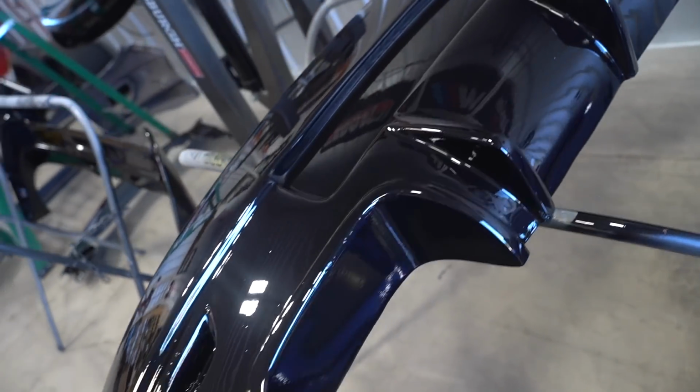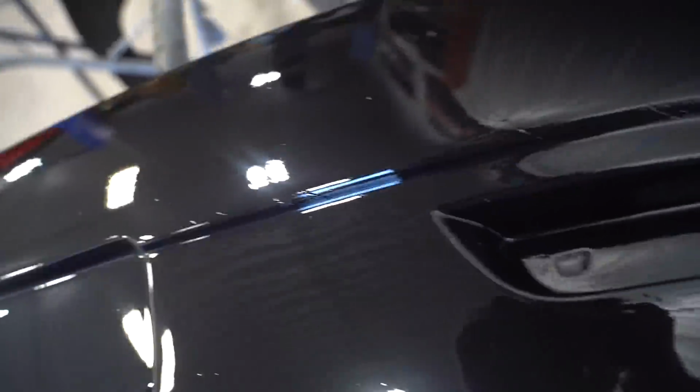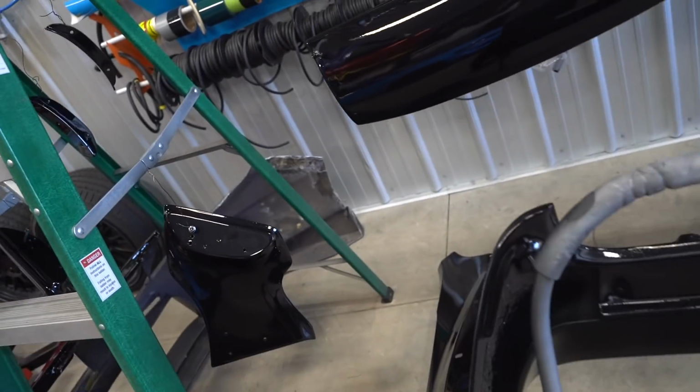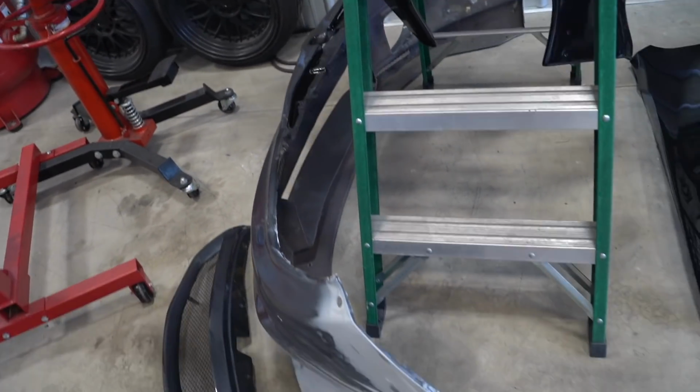Overall though, everything laid out as flat as I've ever laid it. This bumper turned out amazing. That little bit of cracking that we had really sucks, but there's nothing we can do about it now. So bumper turned out good. Very minimal fisheyes in the wing. It was just on the bottom of the blade. Nothing else had any fisheyes. Fender turned out good. And then of course we just did a little bit on that front bumper.